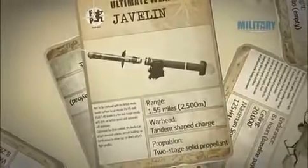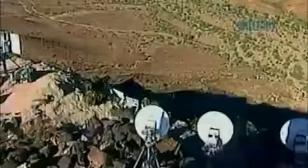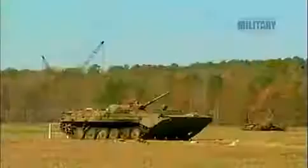U.S.-built Javelin knows its enemy. Tanks and other armored vehicles that have long-range weapons and that are very, very difficult to kill or disable. And it will kill any known armor in the world today.